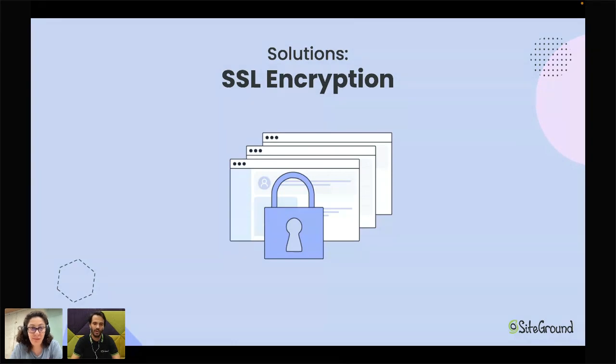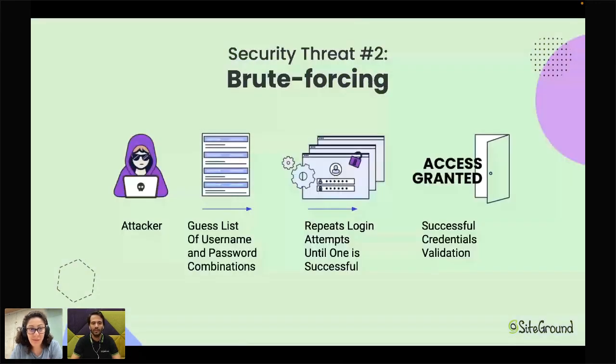The next threat that we have seen over the years is brute forcing. If an attacker cannot check your traffic and see your login details, then they have the option to try hundreds of thousands of times to guess the username and password. If you have selected an easy username, like for example admin, and password 1234, then it's really easy for an attacker to try different combinations of users and passwords from a list and just try to log in. And they will succeed eventually.